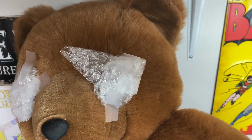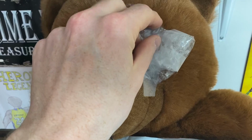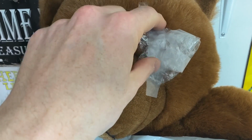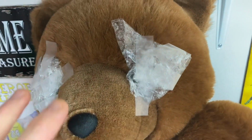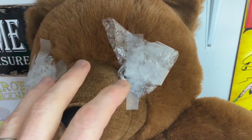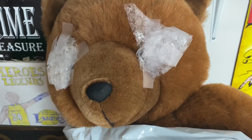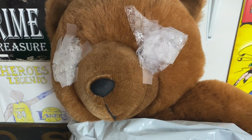So what I would just do, take a little piece like this and just press it down against it, just enough to get it to stick on there. You don't want to put an overwhelming amount of tape around it. You want to minimize it to the extent that you can, just enough to keep it on there. And then he's good to go. So he's going to take a nap and we'll get him off to his new family now.